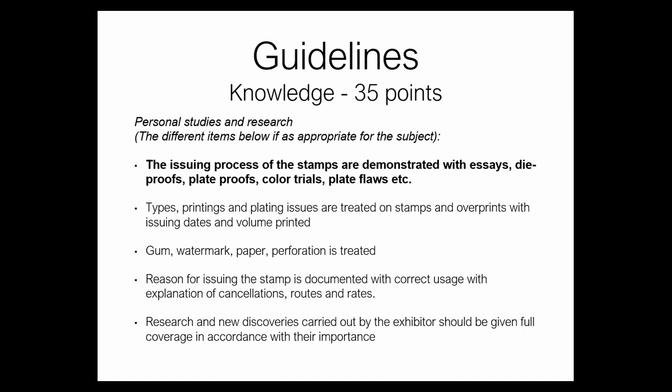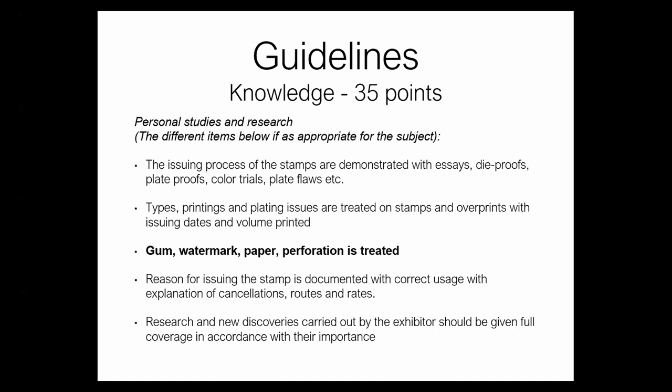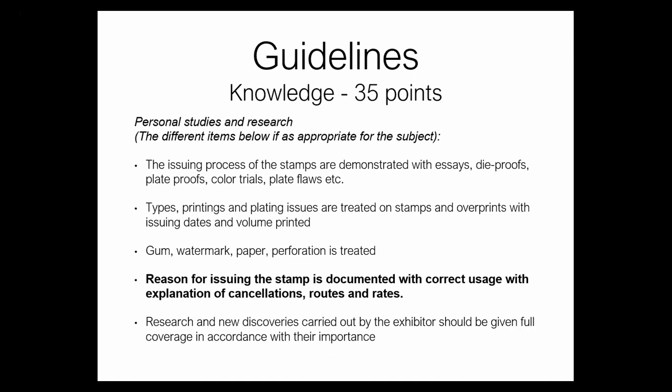And the judge would say, okay, well, I didn't know that. So I think you need to explain that plate proofs are not available. Okay. Other things that you can show knowledge about are types, printing, plates, plating issues, treated on stamps and overprints with issuing dates and volumes. Okay, show that. You can also talk about gum, watermark, paper, perforation. Okay, reasons for issuing the stamp is documented with correct usage explanation of rates, routes, and cancellations.